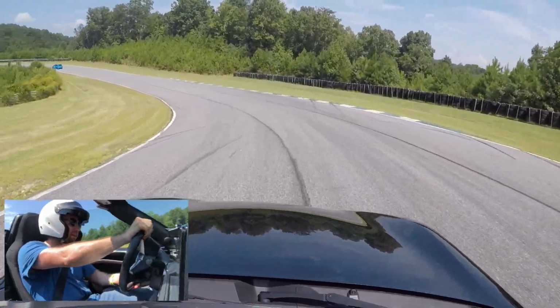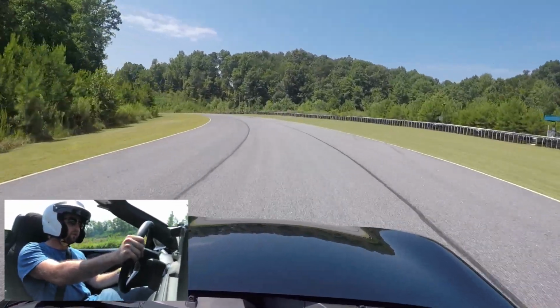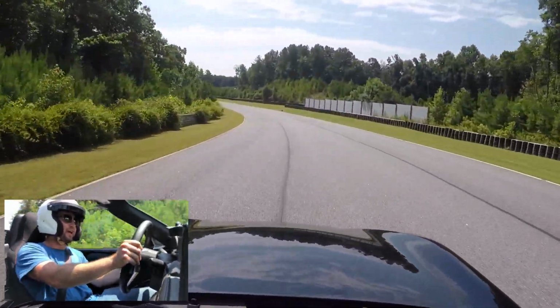I do like that I can kind of explore the limits of oversteer and understeer though. I think it's helped me learn the car. I'm flat through this corner, and on the old suspension setup, I don't think I could be.